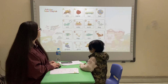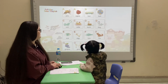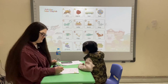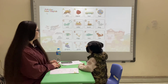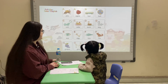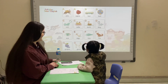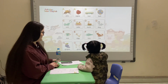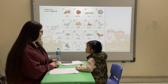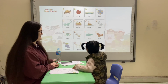Okay, Cenlina, what is this? It's an ant. It's an apple. Is it bat? Is it ball? Mm-hmm. Continue. It's a cat. Mm-hmm. Next, it's a cake. Is it rock? Is it dog? Is it ash? Is it egg? Is it fish? Is it fox? Is it a goat? Yes.